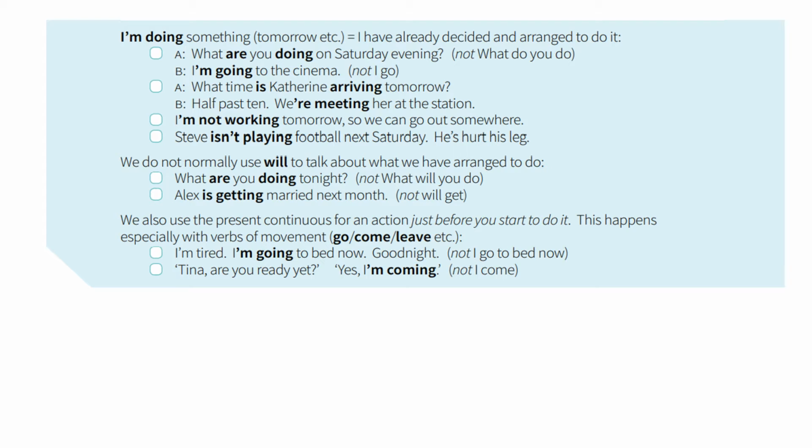I am doing something tomorrow. It means I have already decided and arranged to do it. What are you doing on Saturday evening? Don't say, what do you do? I'm going to the cinema. Don't say, I go.